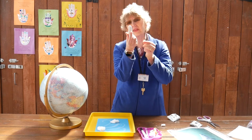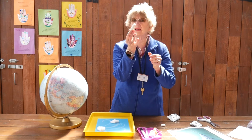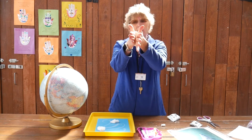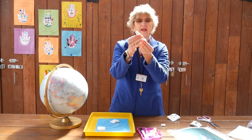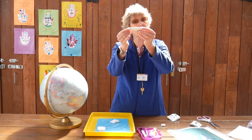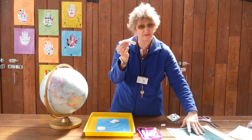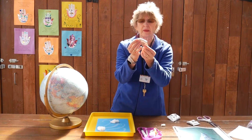Then I'm going to take the other piece that I have. It looks a little bit like a chubby caterpillar, and I'm just going to roll it between my hands like this just for a minute. There you go. So that's what it looks like. That's the beginning of our narwhal, but it doesn't look like a little whale, does it? Not yet. Let's see what we can do about that.